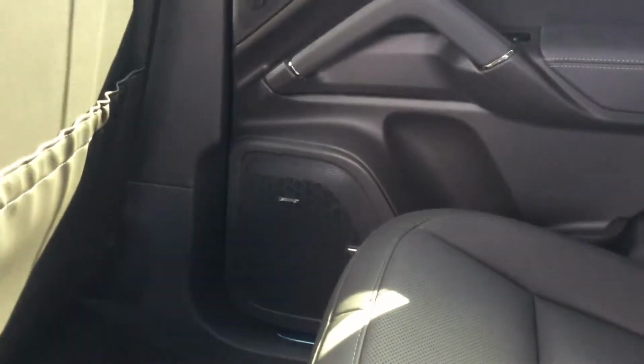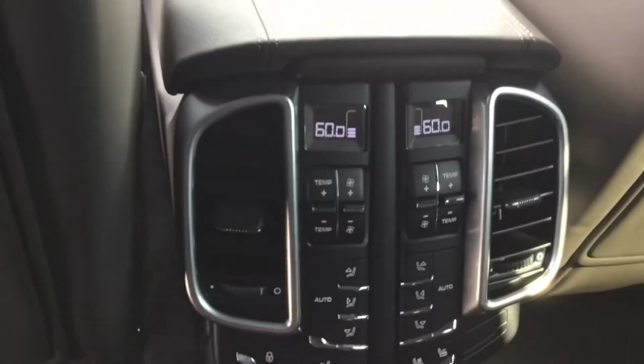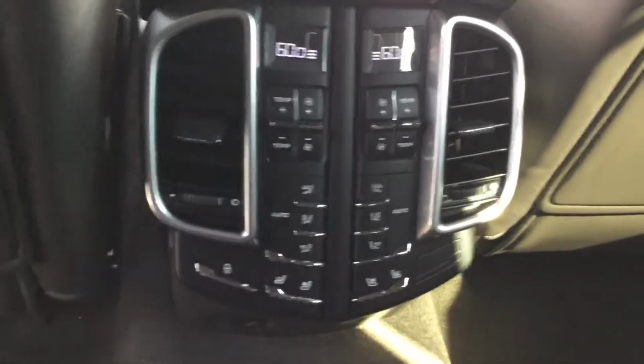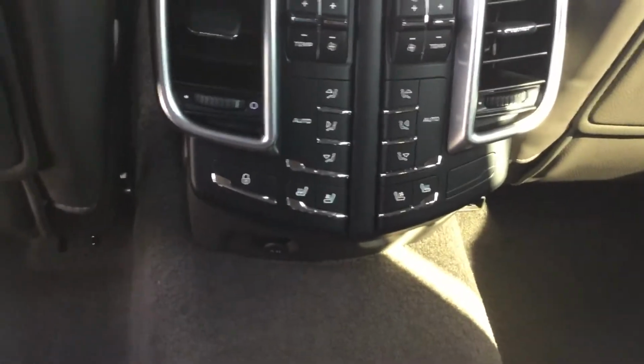This does have the Bose surround sound system, 4-zone climate control, so you have 2-zone up front, 2-zone in the rear. You have your heated and ventilated seats in the rear with this particular package.